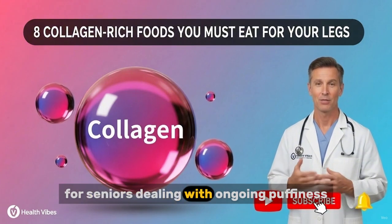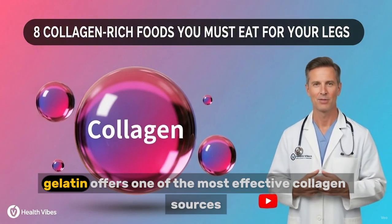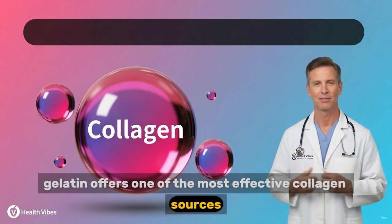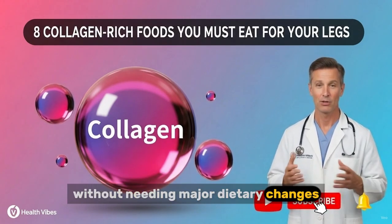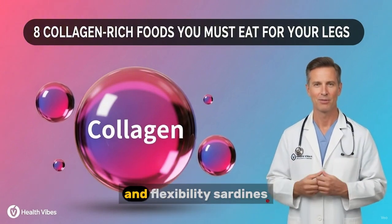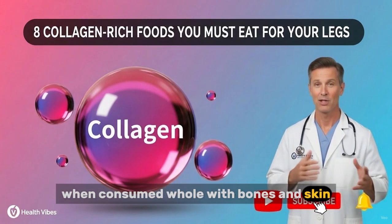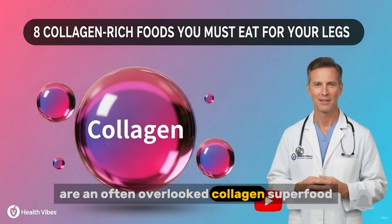For seniors dealing with ongoing puffiness, leg fatigue, or burning after walking, gelatin offers one of the most effective collagen sources without needing major dietary changes. Just 1 warm cup a day could help restore ease of movement and flexibility. Sardines, when consumed whole with bones and skin, are an often overlooked collagen superfood.